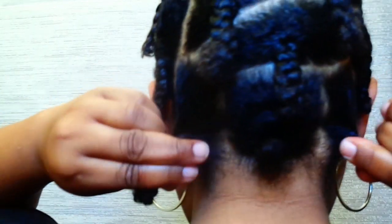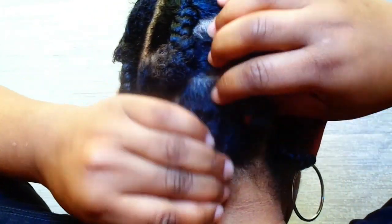So I have just been moisturizing my hair and putting it up in these little protective styles for nighttime. So as you can see, it's just simple. I'm going to go ahead and show you what I've been using, and then I'll also have a picture tagged at the back of this video.